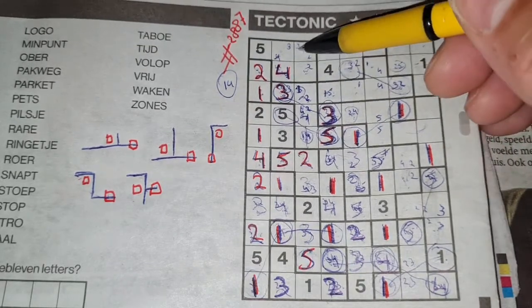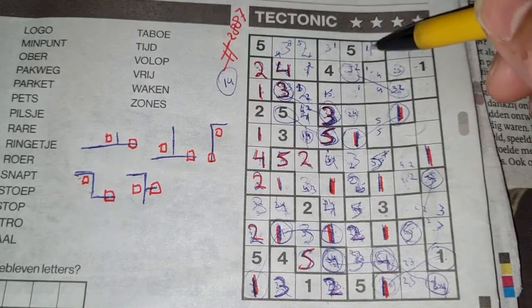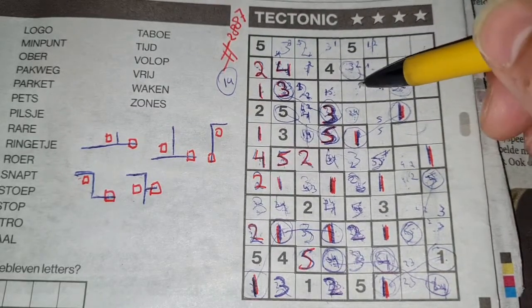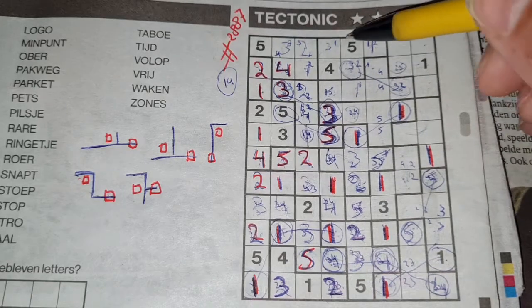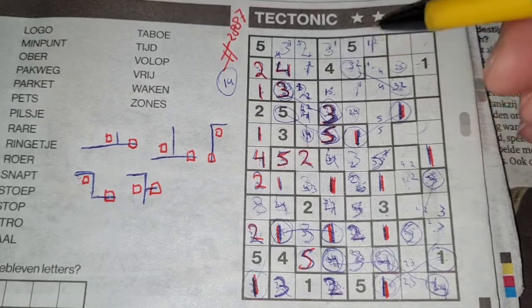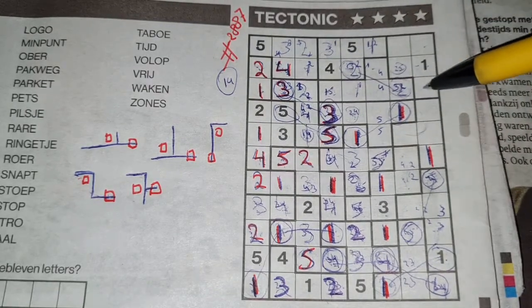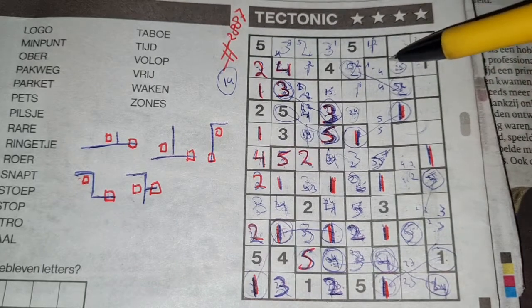This can be a 2, this should be the 2, this should be a 3, this should be a 1, here can it be a 1, this should be a 1, this can be a 1. 2 and a 3, this should be a 3, this should be a 2.